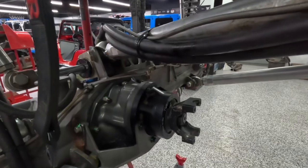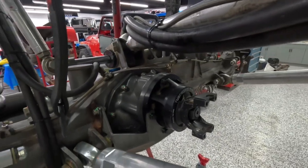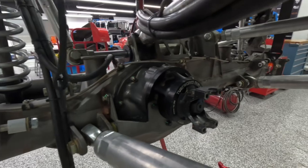Third member's already been out, checked. It's a high pinion unit from TubeWorks. Works awesome. So yeah, that's in play.